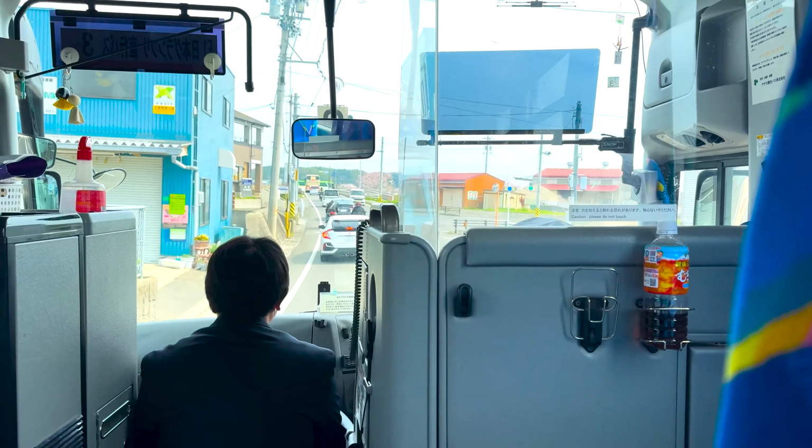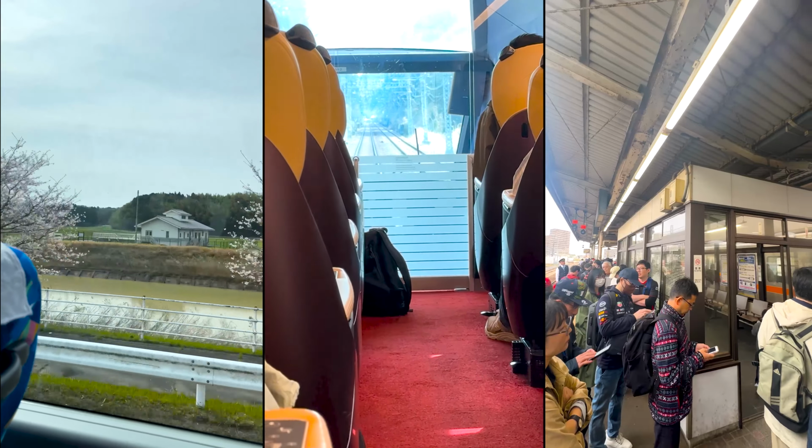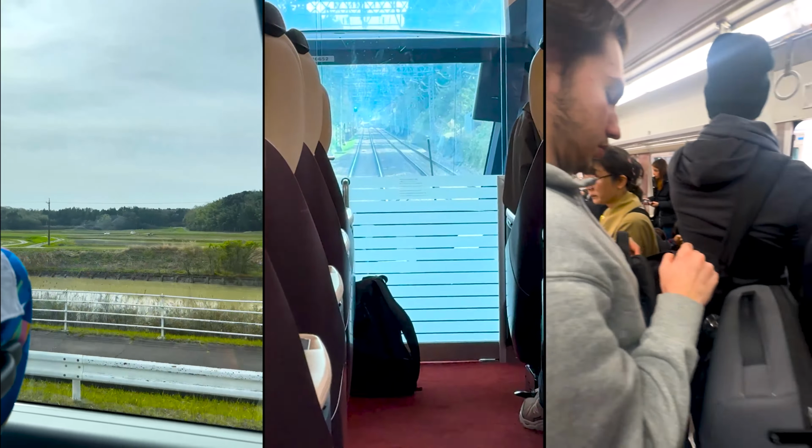On the flip side, the buses do take longer because of the amount of traffic that will be leaving Suzuka. It took me about 3 hours to get back to Osaka by bus, so choose what's best for you because both have their pros and cons.